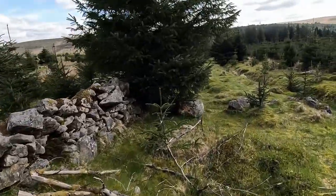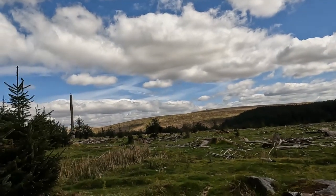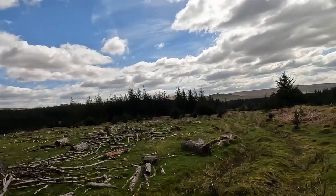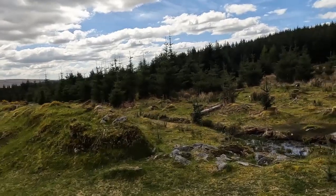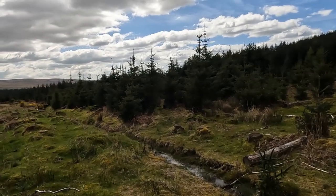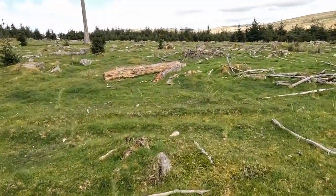Pretty well worn track, to be honest. Plantation. There's a paraglider up there. Just had to go off the beaten track a little bit due to the sheer amount of water that's currently in my path. Little stream here has waterlogged a lot of the track. Big trees once upon a time.